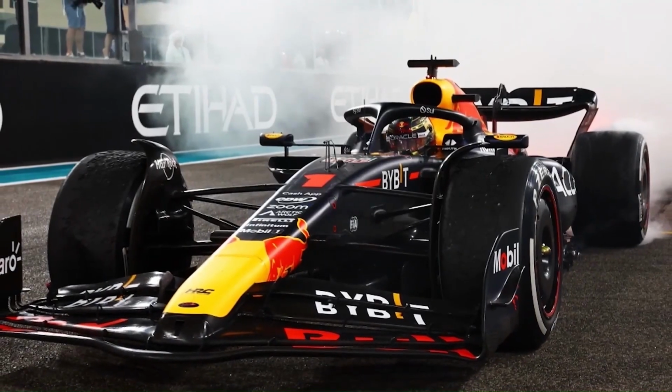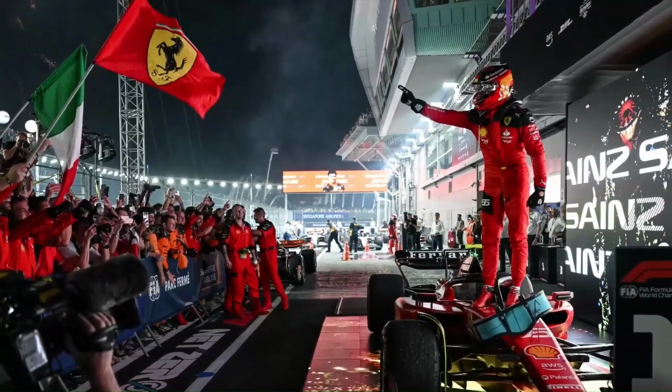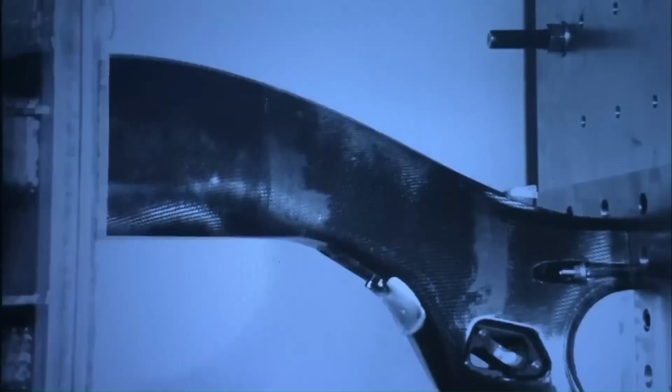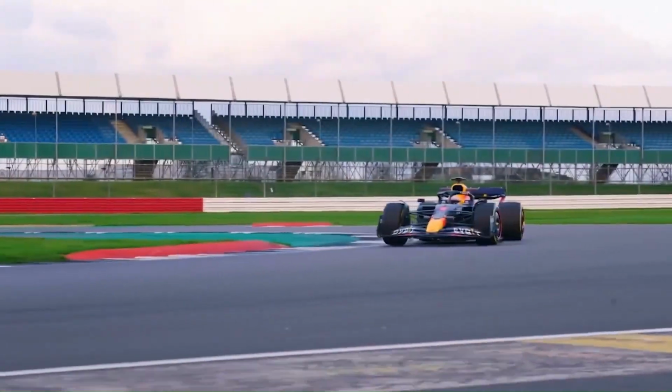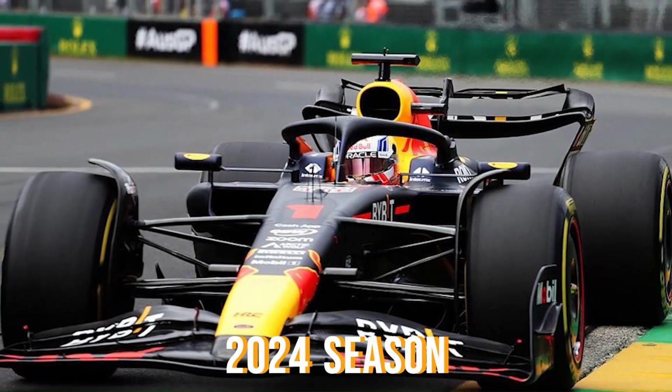In the complex world of Formula One, even a team like Red Bull, seemingly at the pinnacle of their game, faces challenges in areas for improvement. The crash test failure and Verstappen's observations provide rivals like Mercedes, Ferrari, and McLaren a glimpse of vulnerability. The rivals are sure to leverage any perceived weaknesses as they gear up for the 2024 season.